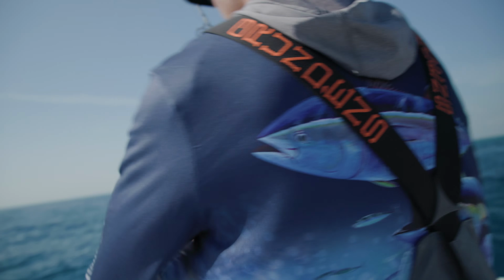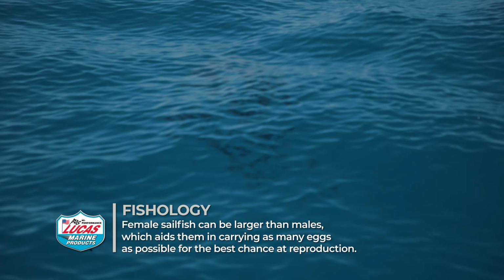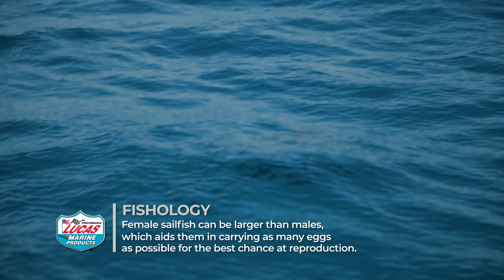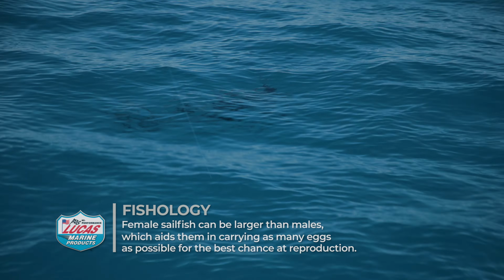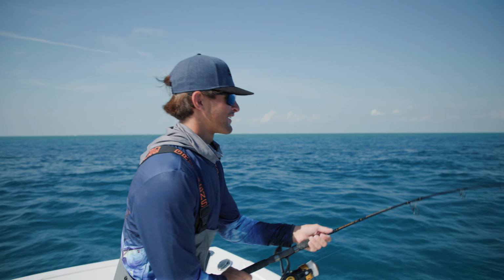God. That is a giant sailfish, dude. Look how big that fish is. Oh my gosh. No wonder we got dumped. Look at that thing. That is a giant sailfish. Dude, that was some winding right there. You think?